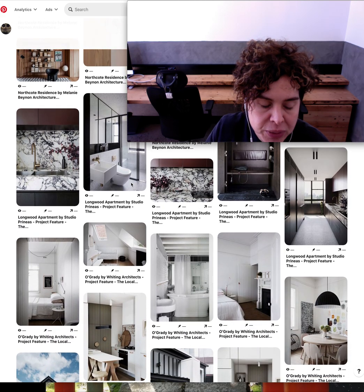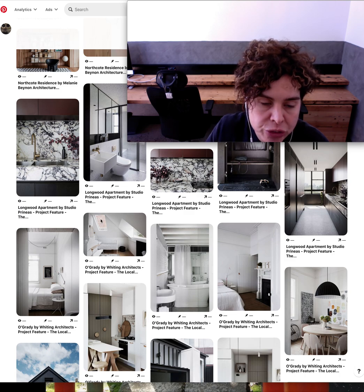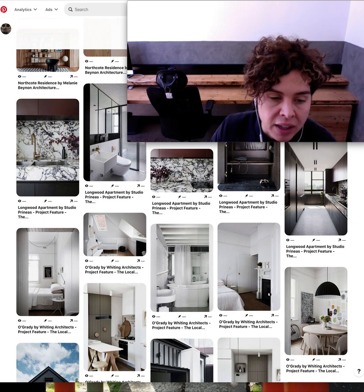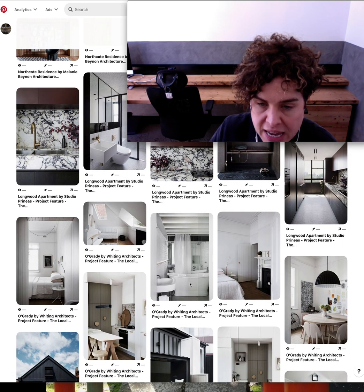The next project we have is the O'Grady. That had another one that uses skylights. We're obviously up in the roof space that they've turned into a bedroom, and they've sort of got the more traditional operable Velux style roof light and then a dormer window as well. So that was really interesting. I really like the lighting solutions in this bedroom. That's why that particular pin made our board today.